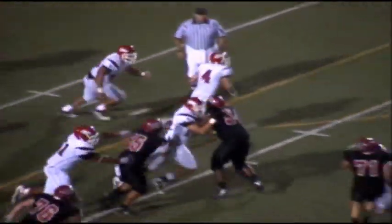Vanderott looking to throw. Pressure's coming. He'll throw towards the end zone. He's intercepted. Andy Jackson gets the pressure to.